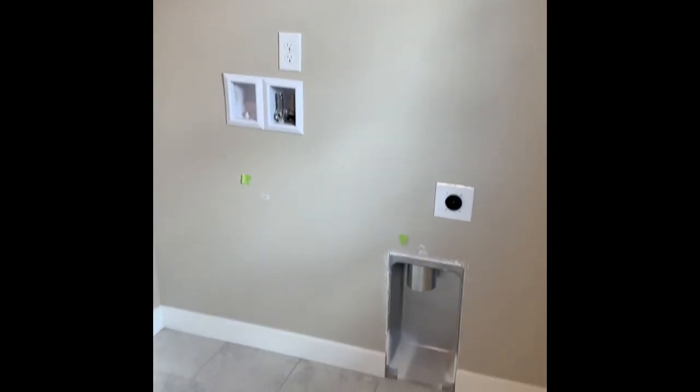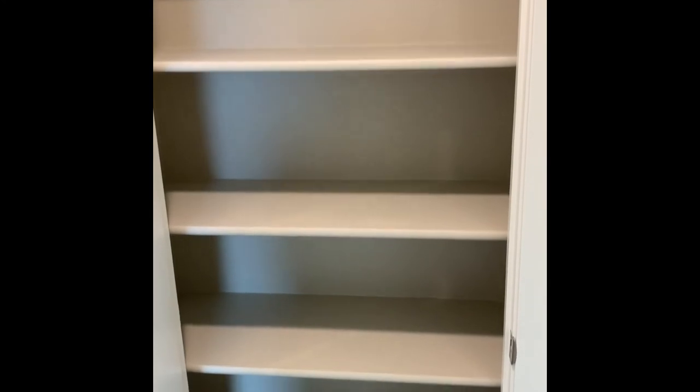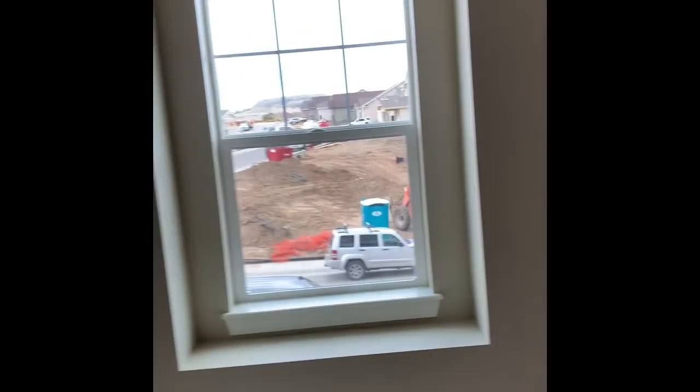And this is set for an electric dryer versus the gas, but you do have some cabinetry up here, or shelving. This is another linen closet here off the laundry room. And then your 3 secondary bedrooms are on the opposite side, the front side of the home, which is nice, keeping the master private from secondary bedrooms, guest bedrooms, that sort of thing.